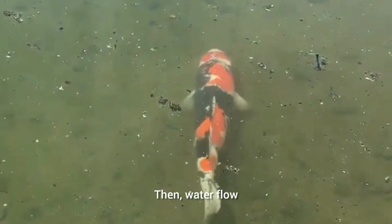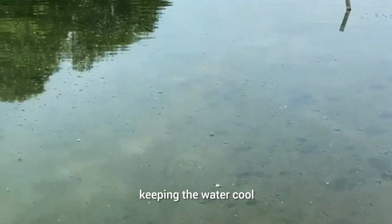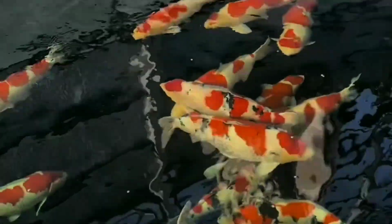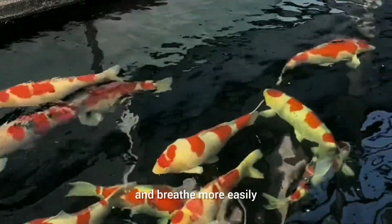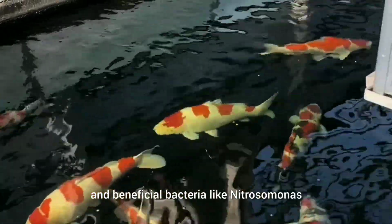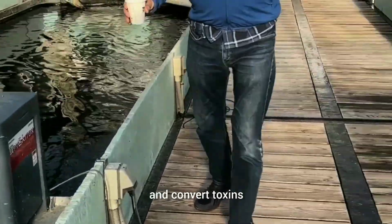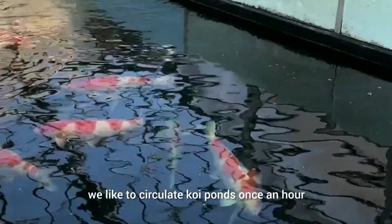Then, water flow and aeration accomplish the same main goal, keeping the water cool and rich in oxygen. With more oxygen in the water, the ecosystem will be healthier. The fish can swim and breathe more easily, and beneficial bacteria like Nitrosomonas and Nitrobacter can reproduce and convert toxins. By rule of thumb, we like to circulate koi ponds once an hour.